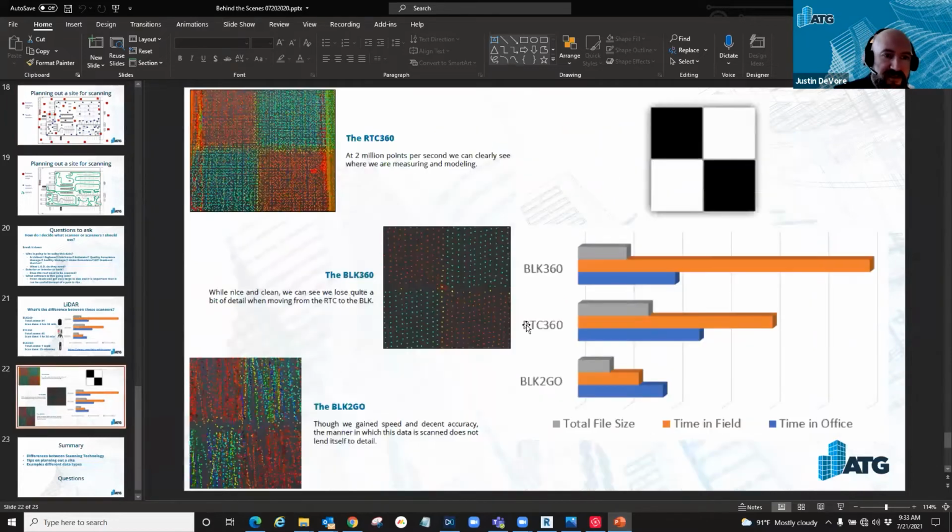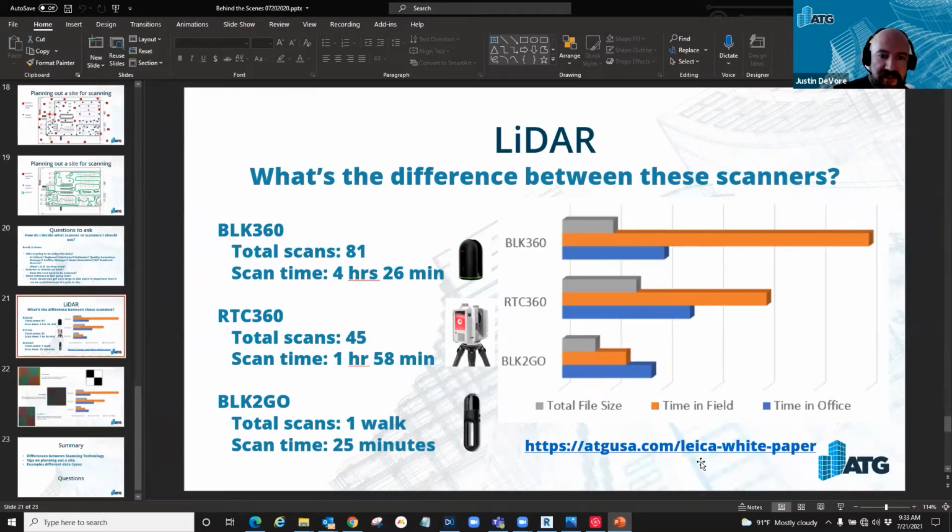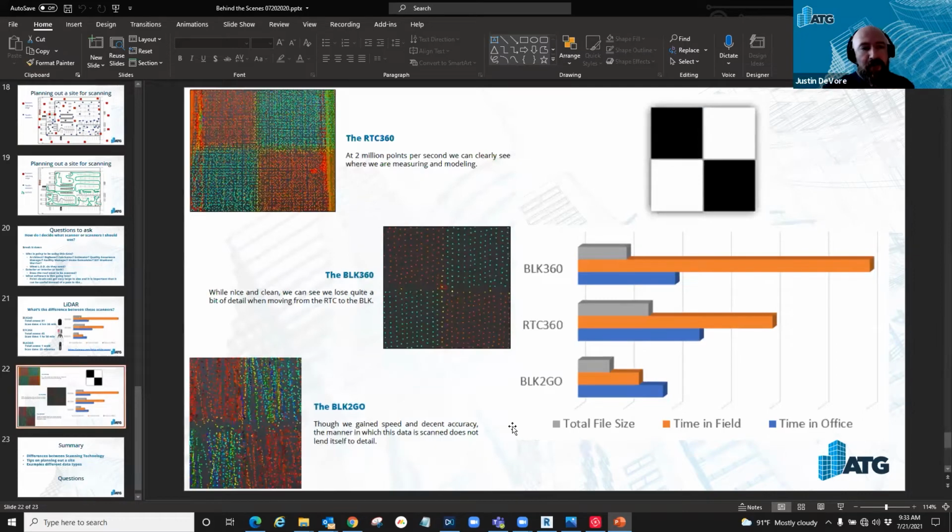And when we're also comparing, one key thing is go check out our white paper here that we have comparing all these scanners. We have the graph breakdown here, but also, as we were talking about earlier, the RTC 360 will do on its high settings up to 2 million points per second. So we can see a really dense point cloud here, and we're looking at the same target from the same distance from 3 different scanners. You can clearly see the intersection here. Same with the BLK 360: now a lot fewer points, but that's going to help us in many other ways. It's going to help us keep the file size down compared to the RTC 360, but we can also clearly see the intersection here as well.